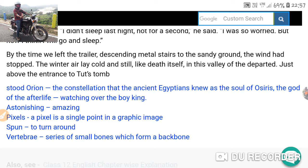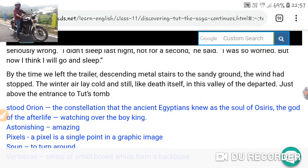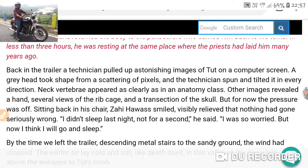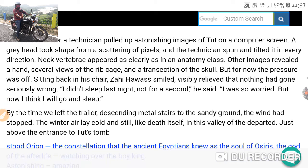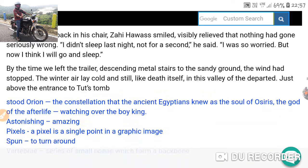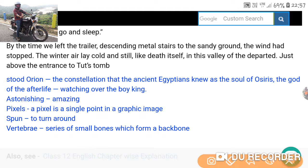Stood Orion, the constellation that the ancient Egyptians knew as the soul of Osiris, the god of the afterlife, watching over the boy king. Where can I find this constellation of Orion? I just read it. Okay, let's leave it. So stood Orion means the constellation of ancient Egypt.